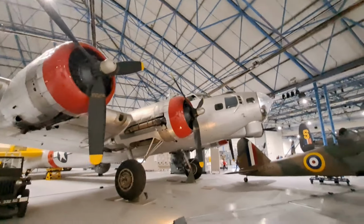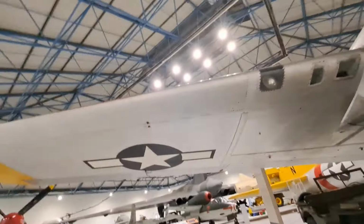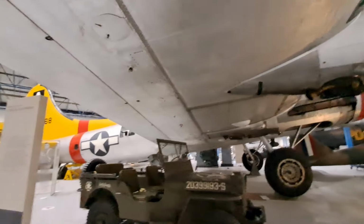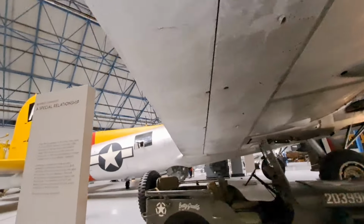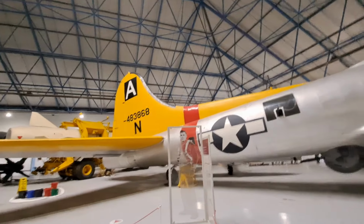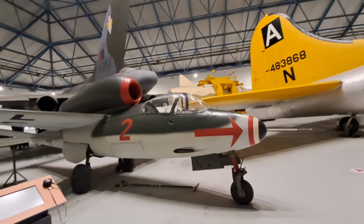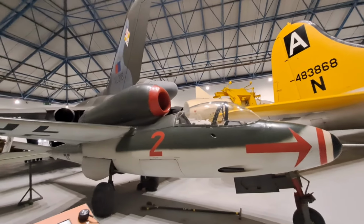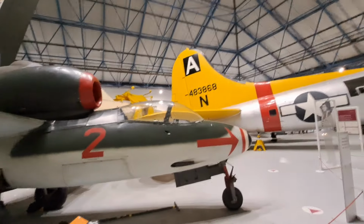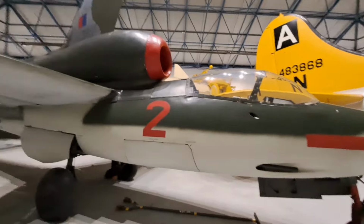Here is the Boeing B-17 Flying Fortress. There's only one still flying in Europe, and that is Sally B, based at IWM Duxford. Still working on editing that video. This is the Heinkel HE-162, one of the earliest jets from World War II. Had one at Duxford, well, parts of it, because it's been restored.